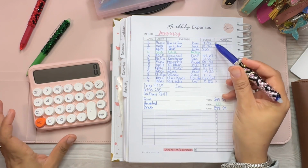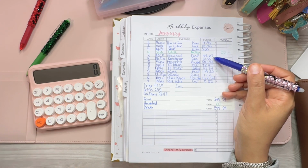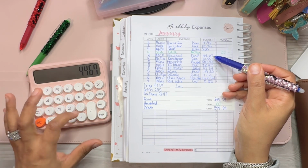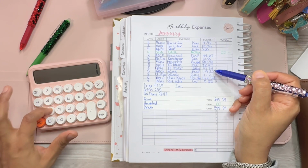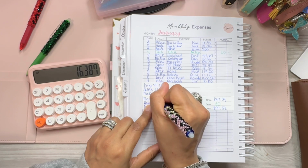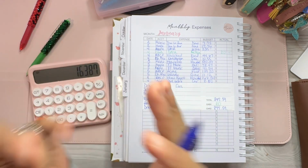All right. So let's see how much we spent on food. My budget for food this month, I believe, was $225 or $200. I'll check my wallet and see. So food was $44.67 plus $119.20 equals $163.87. No matter what, I'm under budget. So clap, clap for that.